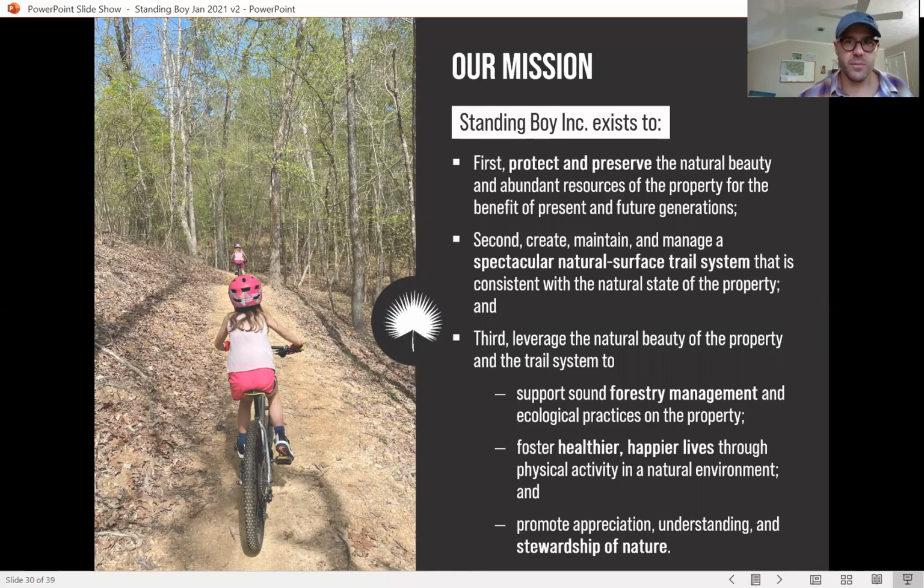As we build out more of the trail system, we'll get more focused on our third purpose, which is to leverage the natural beauty of the property and the trail system to, one, advocate with partner organizations for sound forestry management, ecological practices, dealing with that tornado damage and replanting an invasive species is a good example of that. We want to drive usage of the trail because we believe being out there, you end up with a healthier, happier life if you're physically active in a natural environment. And then we want to promote appreciation, understanding, and stewardship of nature.